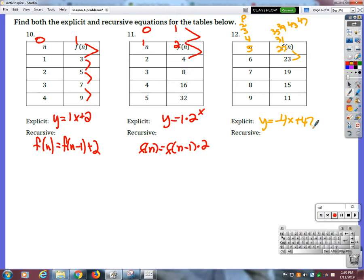Okay. And then do you know how to write the recursive formula for that? No, what are you doing each time? Minus 4. All the ones that say -1 here going back to 0. You're going, no, you're just going back to the one before it.